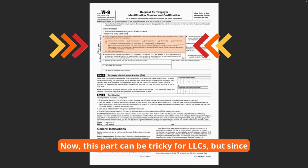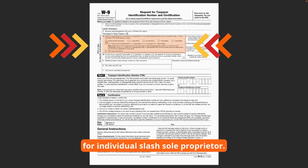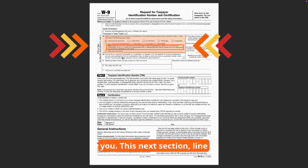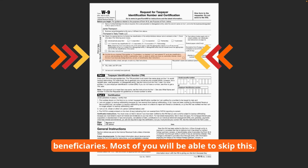Here, you're going to select the federal tax classification that applies to you. Now, this part can be tricky for LLCs, but since I'm filling this out as a single member LLC, taxed as a sole proprietor, I'm going to check the box for individual/sole proprietor. And there is even a little note here to remind you. This next section, line 3B, is only for partnerships or trusts that have foreign owners, partners, or beneficiaries. Most of you will be able to skip this.